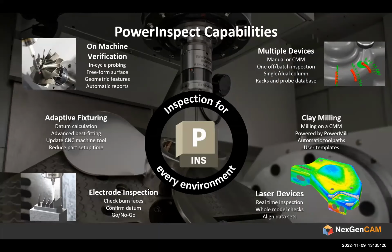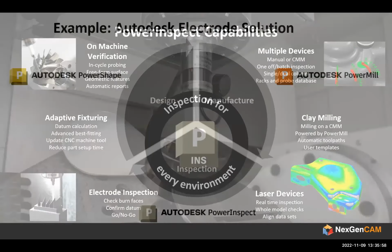It has a no-go function just to quickly be sure that you have those clearances and that specific feature is going to fit together or fit within that region. There is an option over here on the right-hand side within industry that we find this used quite often, which is the clay milling industry. This is for automotive. So basically sculpting, and in between sculpts, being able to inspect those surface data to be sure that you've got your net shape in place. PowerShape's actually been deployed quite a bit to be able to do that.